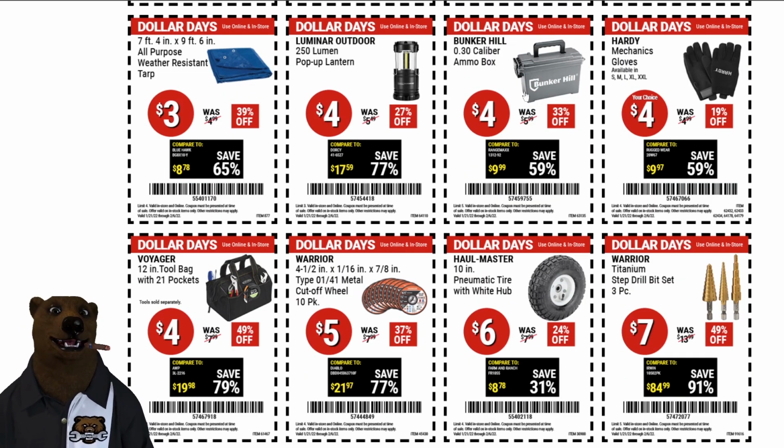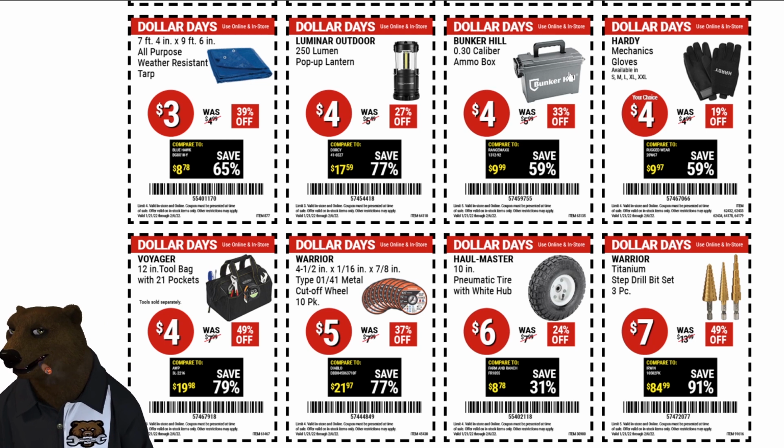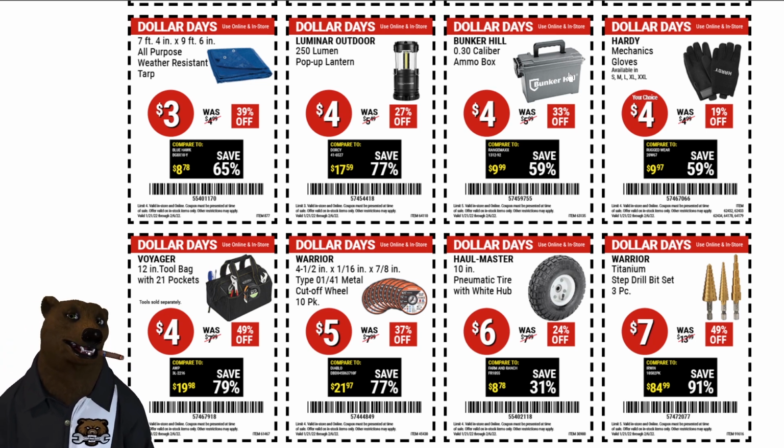How about this? Bunker Hill. This is the 30 caliber ammo box for $4. It does have a rubber gasket in it. I use ammo boxes for all sorts of stuff. As y'all know, we recently purchased a travel trailer. I am going to be stocking up on ammo boxes for all sorts of stuff in there. And that rubber weather sealing on there is a lifesaver when it comes to that.